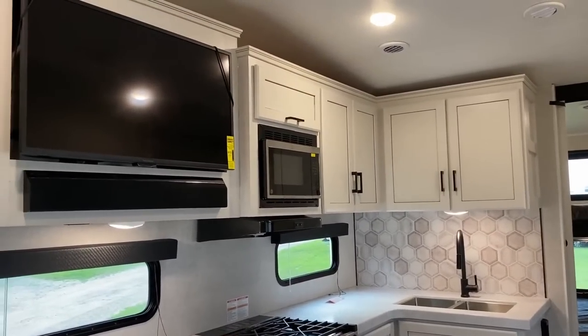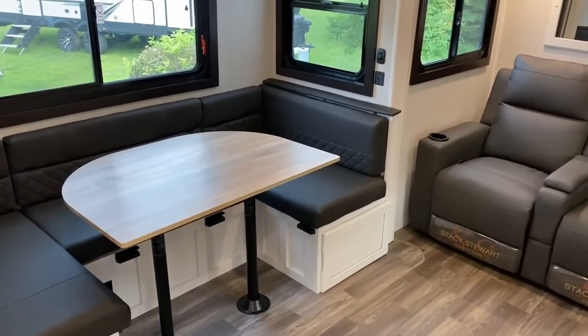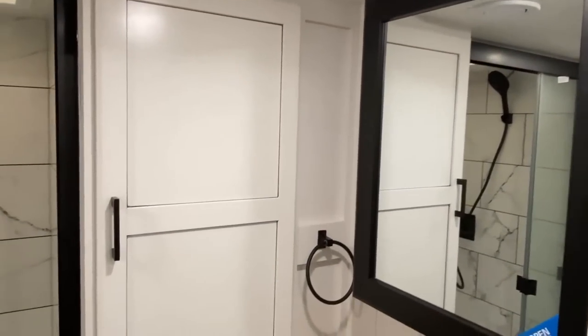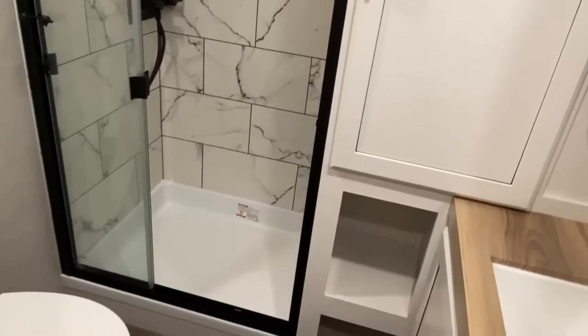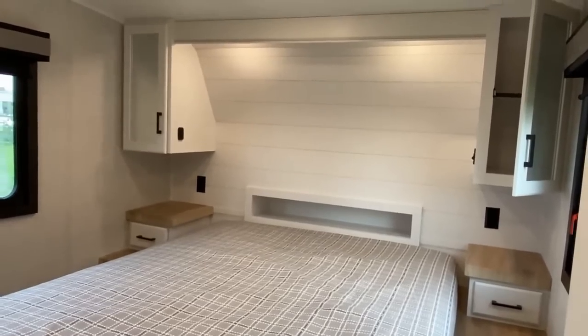It looks and feels nice and big and open during the day, but when you close the door to the bunk room, you still have a private rear bedroom, you have a private front bedroom with a true queen bed, no weird short bed or anything like that. And since this one does not have a closet slide in the bedroom, that means that you could, if you felt like it, expand up from a common true queen to what's known as an Olympic queen, which is 66 inches wide instead of 60.